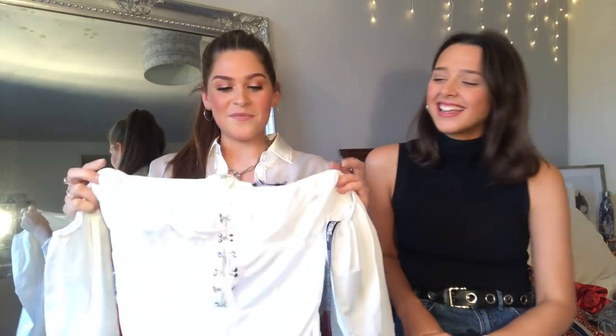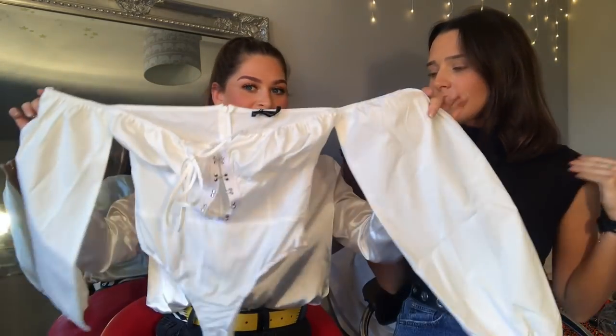I got this in a size 8, and it's cute because it's even got a wee tie thing as well. Can you tighten that? No, but you can just tie it. I thought this is really cute with a pair of jeans and some high heels. Okay, so yeah, that's that one.